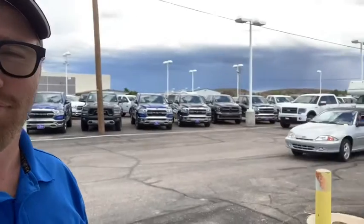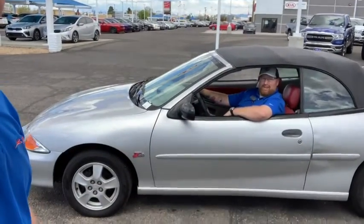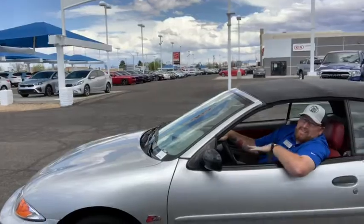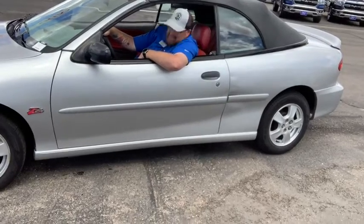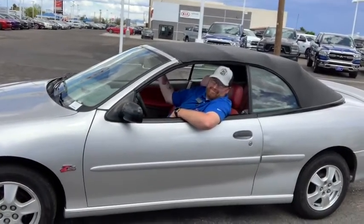And speaking of cool cars, I think I hear one right now. Oh my goodness, what a cool car. Oh, that's right. What is that, Chuck? This here is a 2000 Chevrolet Cavalier, the Z24 edition. And it's really cool. Is that a ragtop? Well, yes it is, River. What does that mean? Well, how about I just show you?